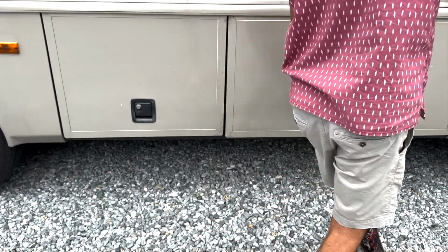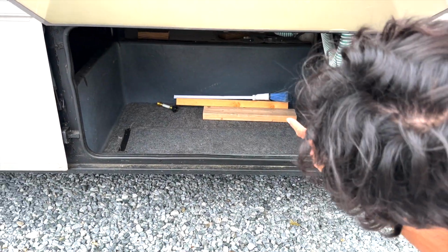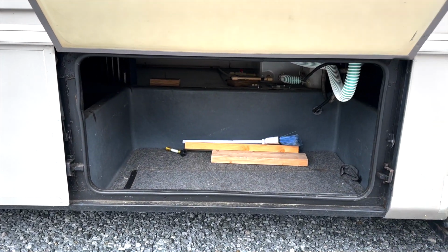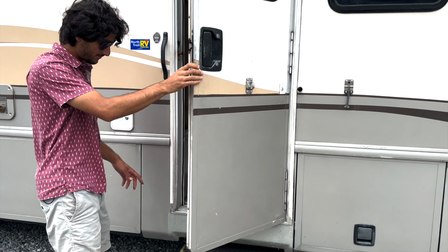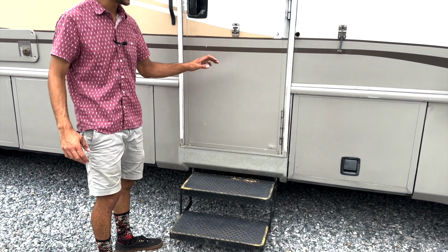There's a good bit of storage on this coach. This one is actually not passed through, but it goes deep up in there. And you can actually see your fresh water tank up in there. Right here is a potable, so you can fill your fresh tank from right here. We've got a double electric step. I feel that cool air coming out of the coach right now. I can't wait to get in there.